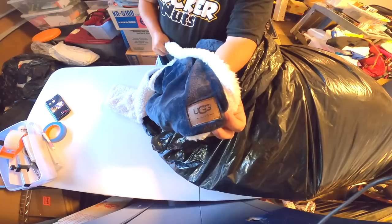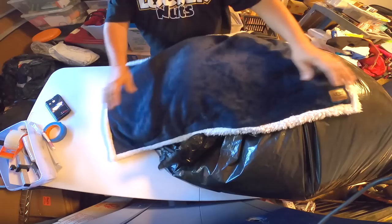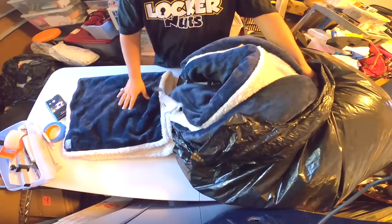It's an Ugg blanket. Wait a second, what's going on here? That's just a little blanket. This is a big blanket. This is Ugg. What's with the little blanket though? What's the deal there?